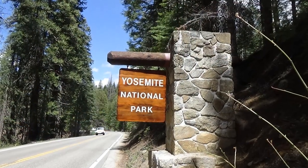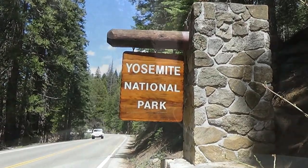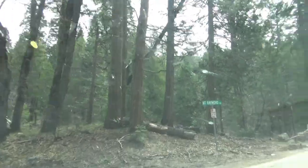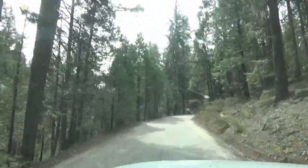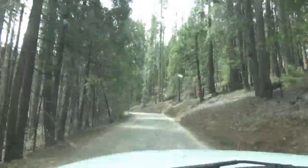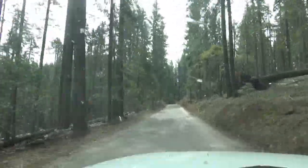And then dispersed camping. We're going to give you the shorter version, and that is we found Mount Raymond Road, and it's called Goat Meadow, I guess. Snow play area. As you come in from the south on 41, you pass a little sign that says Yosemite Park. Then you turn right immediately, and it takes you up on a paved road, and it takes you out of the park into the national forest.